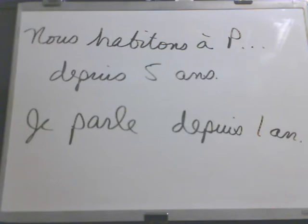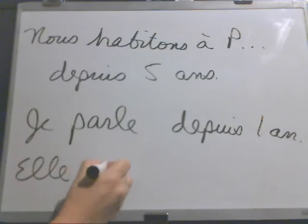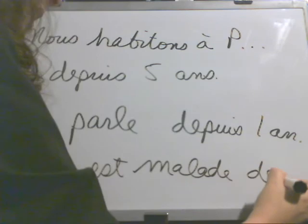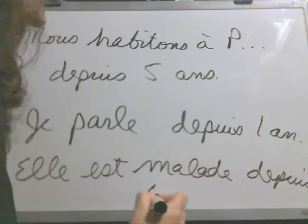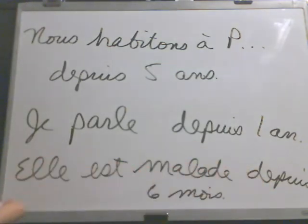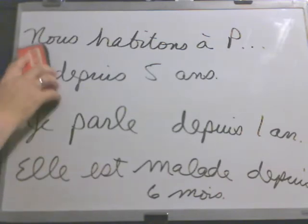Numéro 3. Depuis combien de temps est-elle malade? For how long has she been sick? And we want to say 6 mois, 6 months. So, elle est malade depuis 6 mois. She has been sick for 6 months. Okay? So, depuis combien de temps, we would say for how long. And when we answer, for 5 years, for 1 year, for 6 months, etc. Now let's look at a few with depuis quand.